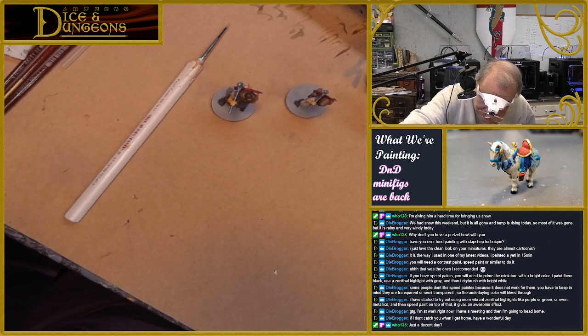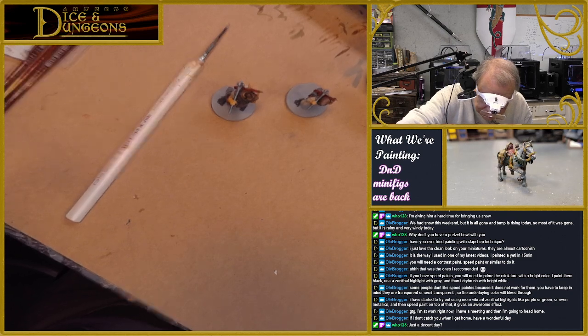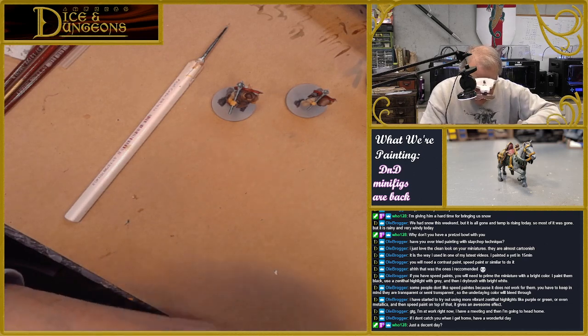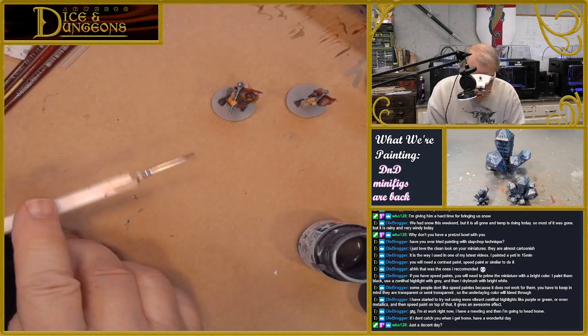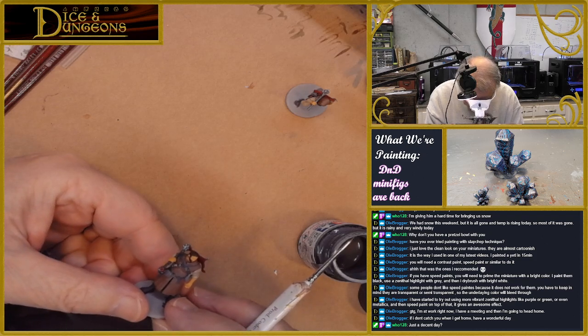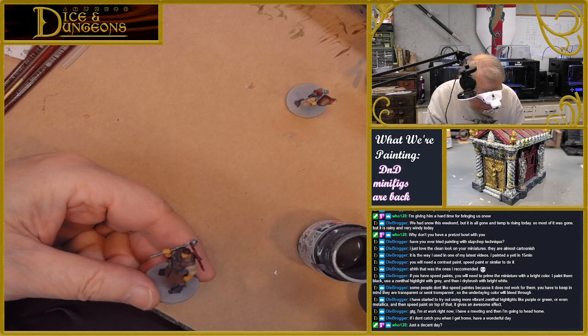Get a little ball bearing clattering around inside the jar. It's just a light gray. This is the gray I used kind of sparingly. There's not too much of it. It's basically the bags and the quiver. So it's like here.